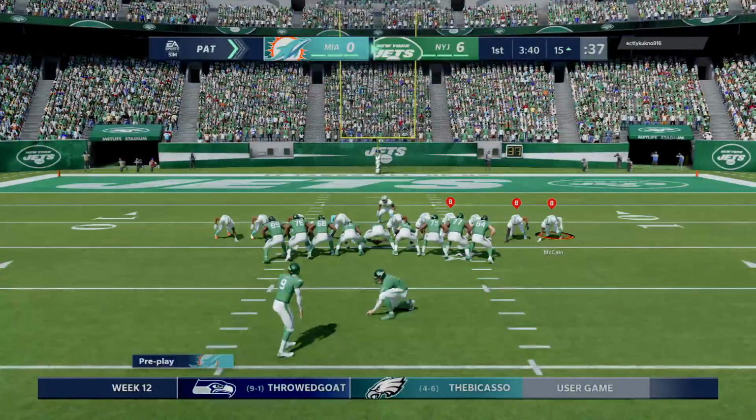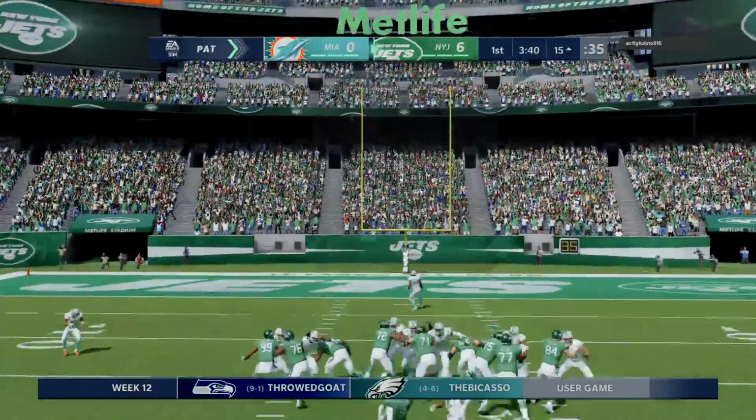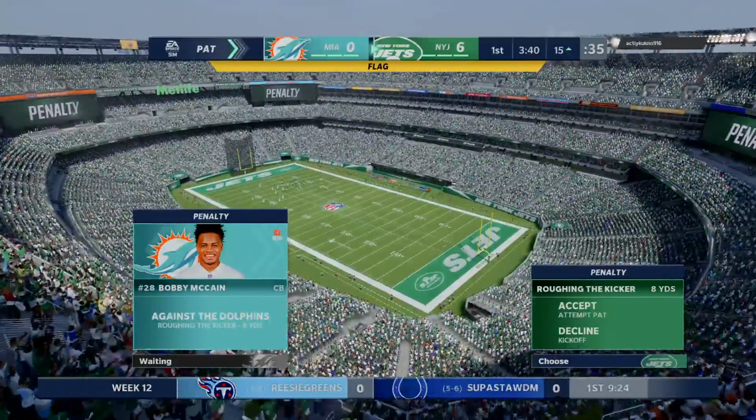Extra point attempt to come here. And the kick here no good, but a penalty flag is down. Looks like he got run into.